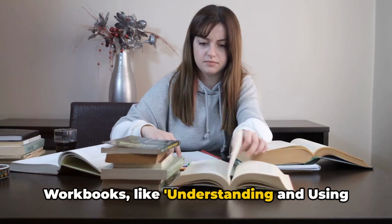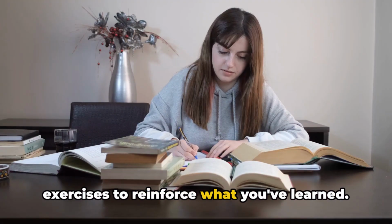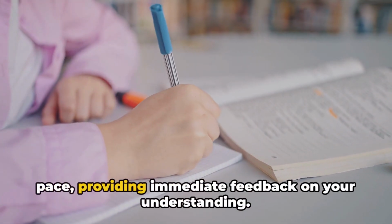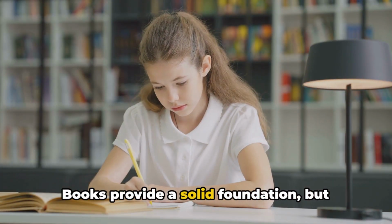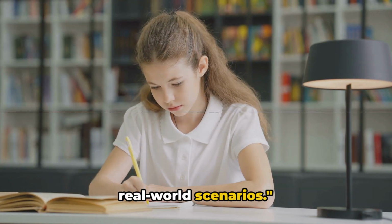Workbooks like Understanding and Using English Grammar offer practical exercises to reinforce what you've learned. They allow you to progress at your own pace, providing immediate feedback on your understanding. Books provide a solid foundation, but remember to apply what you learn in real-world scenarios.